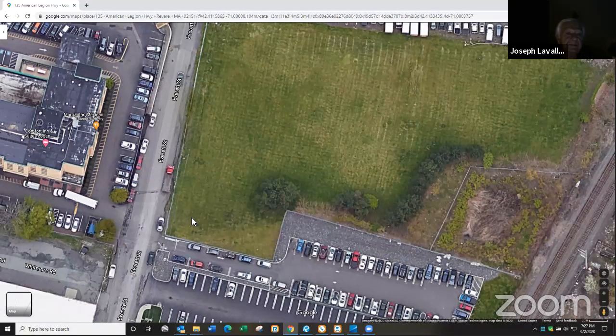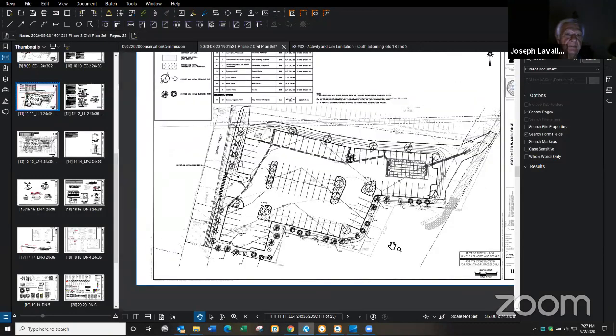Well, wasn't the suggestion I had before that we keep this open and let them come back with a better plan? Yeah, we can do that. We can do that. Yeah. I mean, this is a major change to do on the night of the meeting. I agree with you. Well, if that's the will of the commission, then we can post for it. I'm sorry, Dave. You got something you want to say?